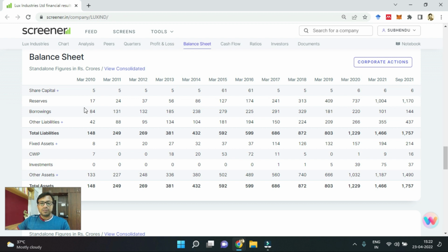The reserves of the company have grown significantly from 17 crores in March 2010 to 1,170 crores in September 2021. The borrowings of the company have been fluctuating quite a bit. From 84 crores of borrowing, they had gone up. The maximum borrowings at any point in time for the company was 329 crores in March 2018.